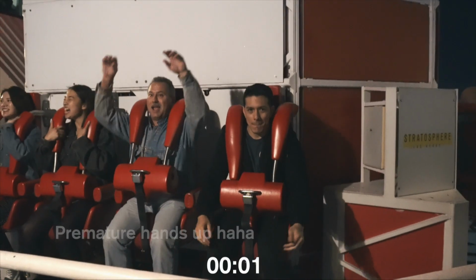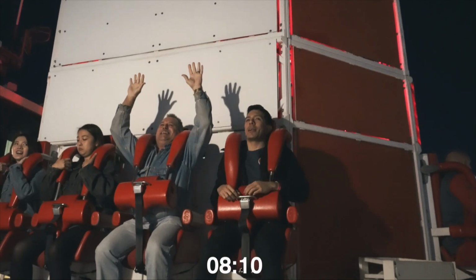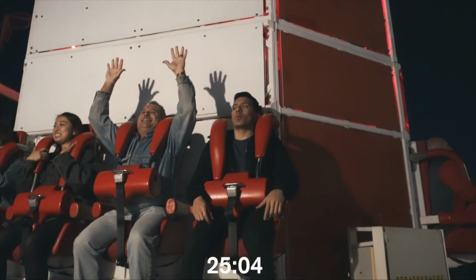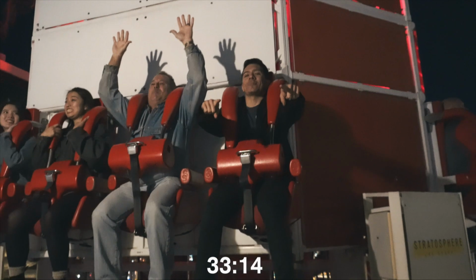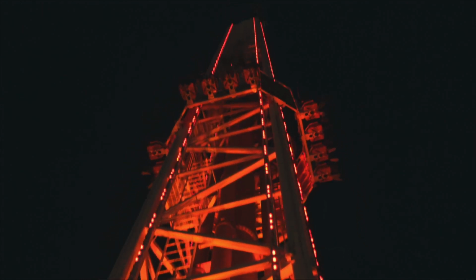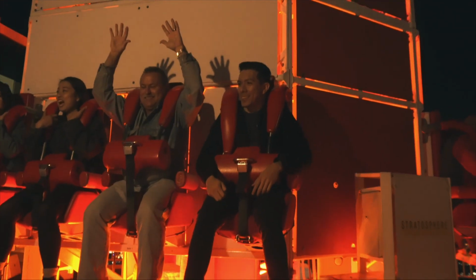Welcome to the Big Shot, the world's highest thrill ride. For your own personal safety, please keep your hands back against the headrest at all times. Once again, place your heads against the headrest while the ride is in motion. Smile for the cameras and enjoy your ride. Thank you for riding the Big Shot. Remember to pick up your personal.